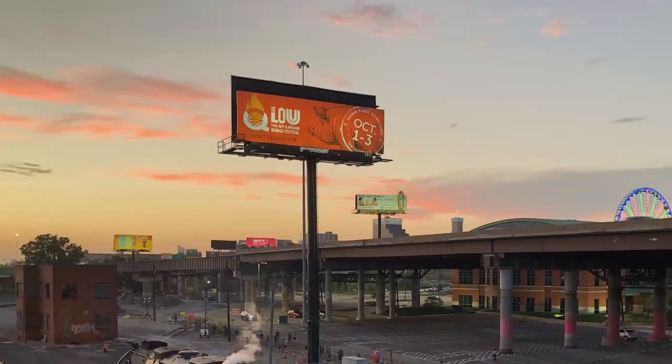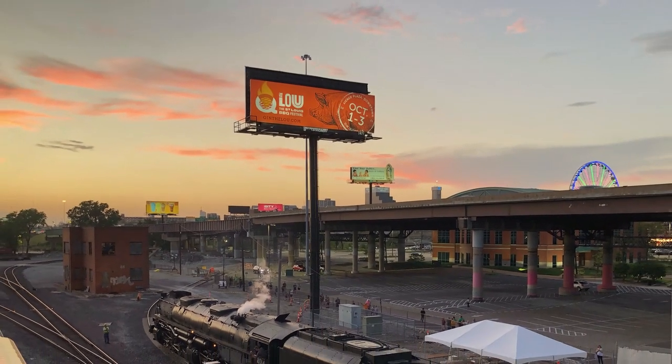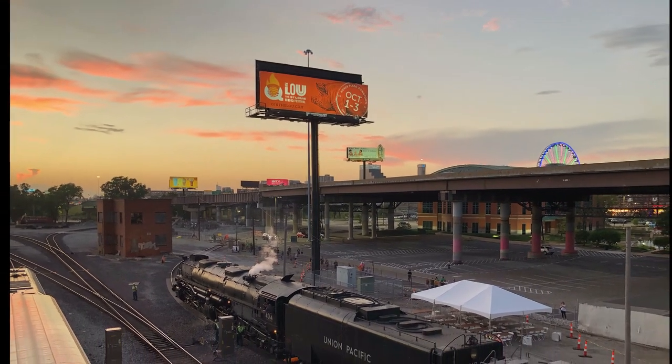That is so amazing. We were standing down on the, I believe it's the Tucker overpass, or maybe it's 12th Street. But I saw the Q and the Lou barbecue billboard, so I took a shot of the Big Boy with the Q and the Lou billboard for Josh.